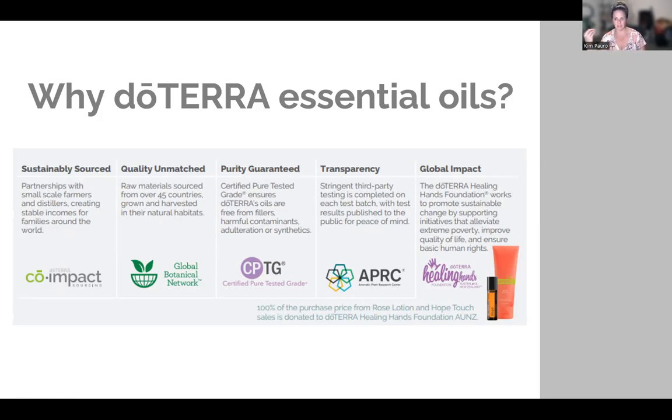We make sure there's no pesticides, fillers, or synthetics. We do third-party testing, called Certified Pure Tested Grade, free from fillers, harmful contaminants, adulterations, or synthetics. Then we've got the Aromatic Research Centre, who we outsource to test the oil. It's stringent third-party testing, and they test each batch to make sure there's nothing in it. Anyone can go and look at that. Not many companies can show you that. It's very transparent.